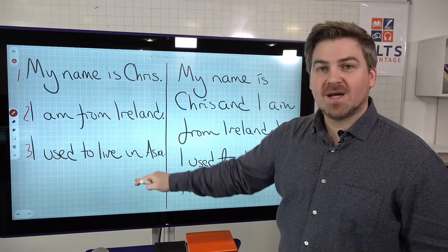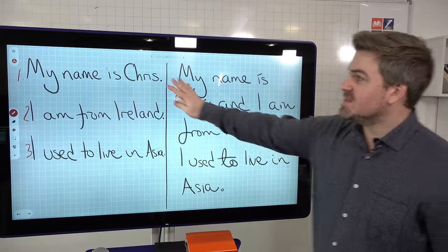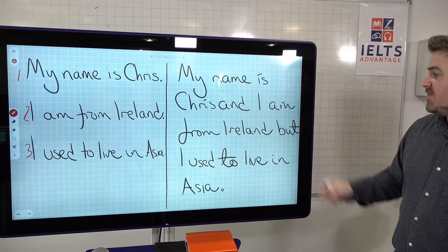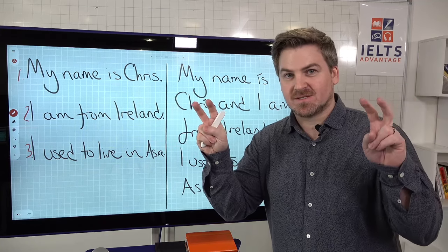Okay. Why are they simple sentences? They have one clause in it. All right. One clause, one clause, one clause. Then we take these three simple sentences and we put them into one complex sentence. My name is Chris and I am from Ireland, but I used to live in Asia. So is this sentence complex?